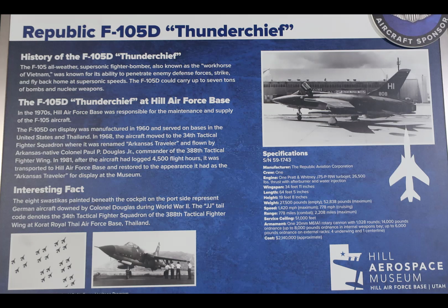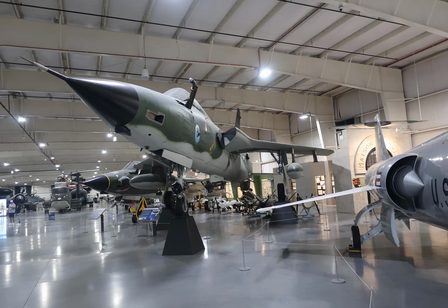This particular variant of the Republic F-105 Thunderchief was an air-to-air, air-to-mud aircraft, so it was a fighter and a bomber, and it filled both roles very well during Vietnam from all my reading. It took a lot of damage and still brought the crew back.